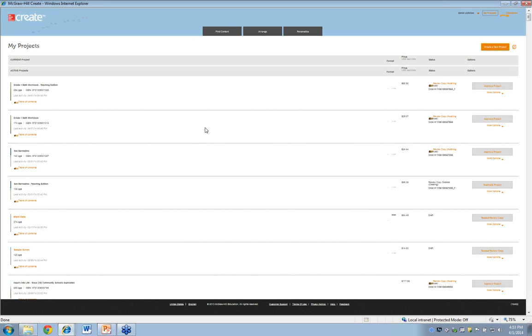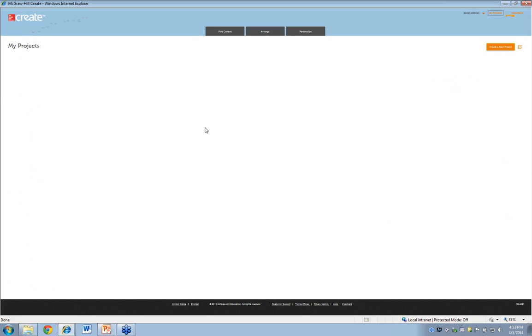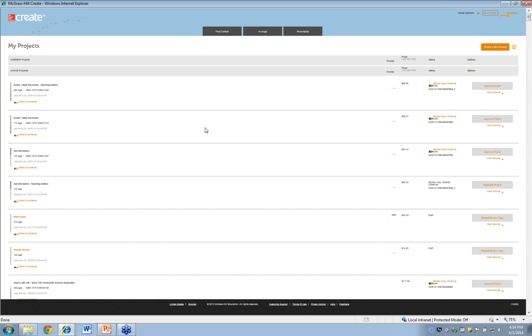For the copyright of the finished product, the standardization is that a custom product is generally copyrighted in the year in which it is created, because it is a new product. Although it may contain copyrighted material from various copyright years, this new assemblage of content is a new product, and that new product is copyrighted in the current calendar year.